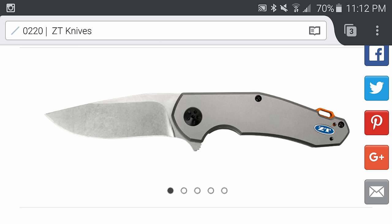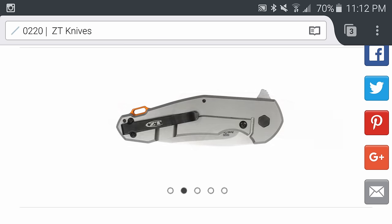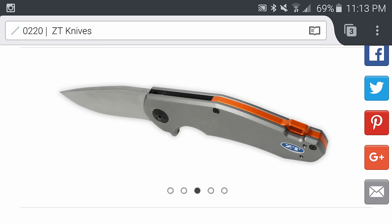They're never the best for their branding. There's a lot of unnecessary billboarding that goes on with ZT knives, but in this case, more than ever, I think. ZT on the pocket clip as well. I just think there was no need to whack that on there. And of course, the other big thing with this is that bright orange anodized backspacer.